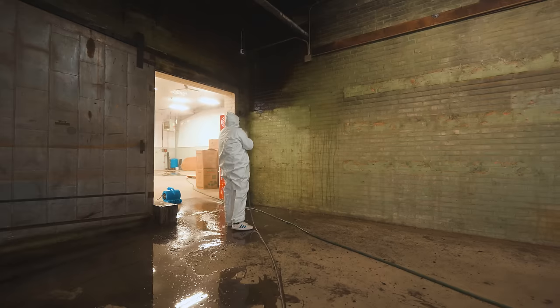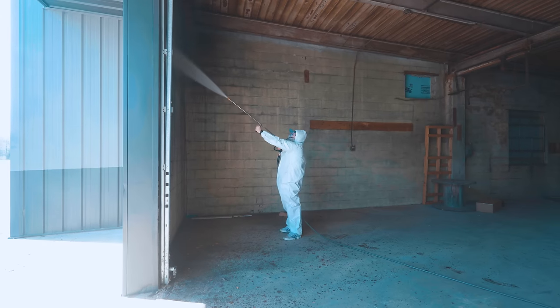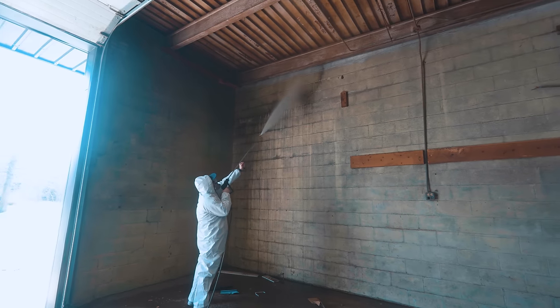If I'm not mistaken, this part of the warehouse was built sometime in the 60s. And I highly doubt these walls have been washed since then.